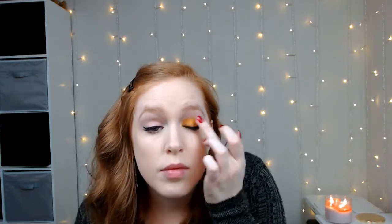I'm going to go ahead and try and apply a little bit of this with my finger and see if I can get some more color concentration on there as opposed to the brush. Oh yeah, you get much more pigmentation if you use your finger to apply it. And something else I love about this palette is that it's kind of pushing me out of my comfort zone. I definitely would not go for a yellow eyeshadow on most days, so that's kind of fun. Let's go ahead and add a little bit more color on there.